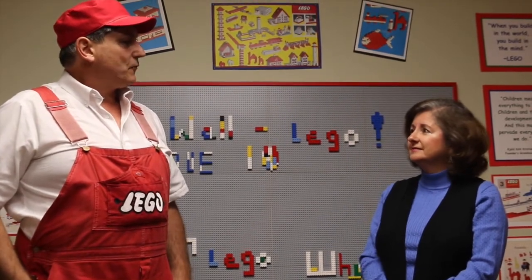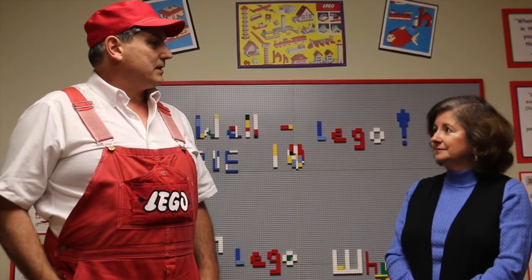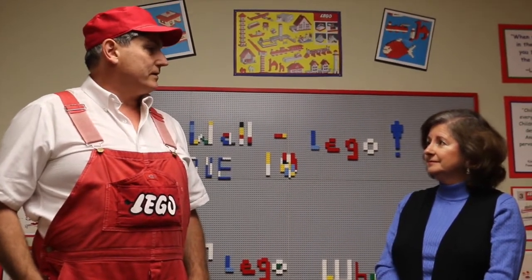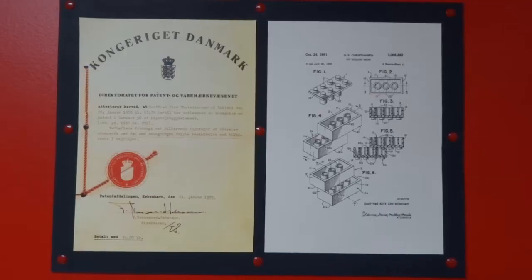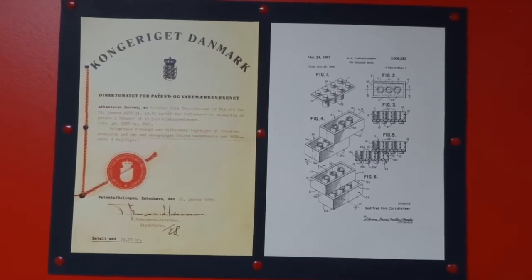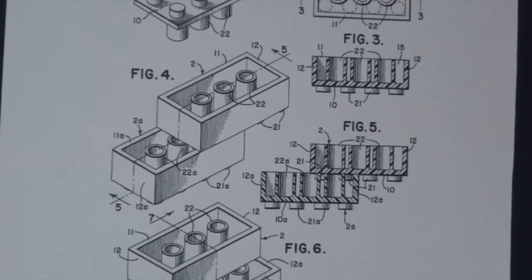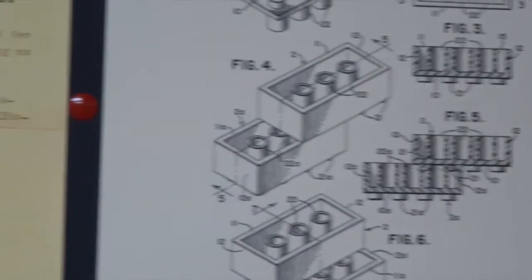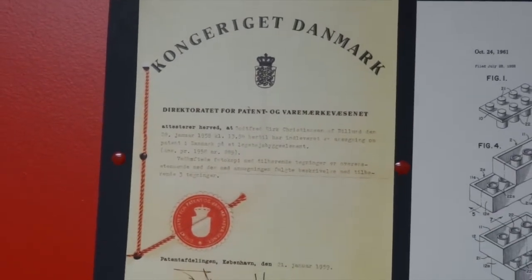So from 1949, with the invention of the automatic binding brick, up till 1957, Lego made different variations of the brick. But in 1958, when they standardized and came up with the idea of the studs on top and the tubes underneath with the closed-in brick, the Lego brick was actually born, and the design has stayed the same since 1958. Wow, that's amazing.